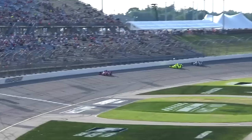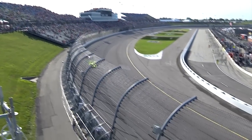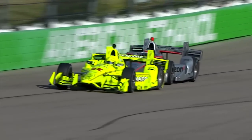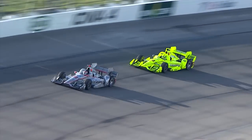Power's got a good run here this time. He got a nice run off the corner. He's pulling up in the draft, but he's just not close enough. He goes for that high line, and Pagenaud moves up in front of him. Ooh. Now what does Pagenaud do? Forces Power. Power doesn't like it low. Oh, he's got him now. He's going to move up in front of him and watch him get loose.